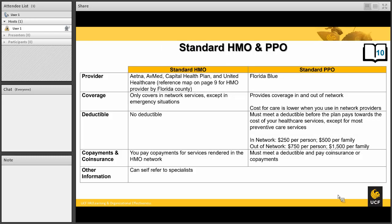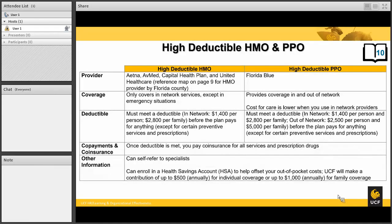Now let's talk about the high deductible HMO and PPO plan. The company providers are the same as the company providers for the HMO for the standard plans. In that, the company providers are going to be based on the county that you live in for the HMO, and then for the PPO, it is going to be Florida Blue Cross Blue Shield.